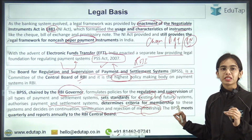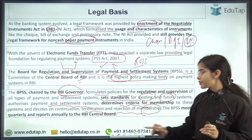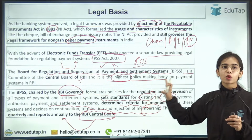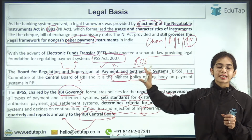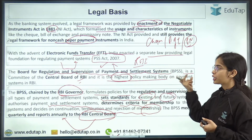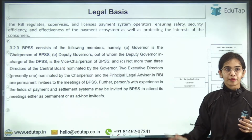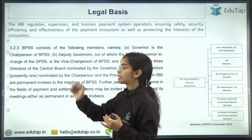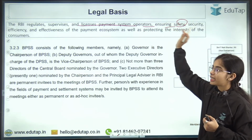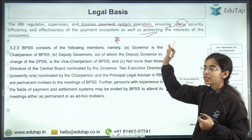Now the BPSS meets on a quarterly basis and has to send a report to the Central Board of RBI on an annual basis. So the BPSS is the one handling the payment and settlement system in the country. This is the Board for Regulation and Supervision of Payment and Settlement Systems under the Reserve Bank of India. RBI regulates, supervises and licenses payment system operators, ensuring safety, security, efficiency and effectiveness of the payment ecosystem, as well as protecting the customers.